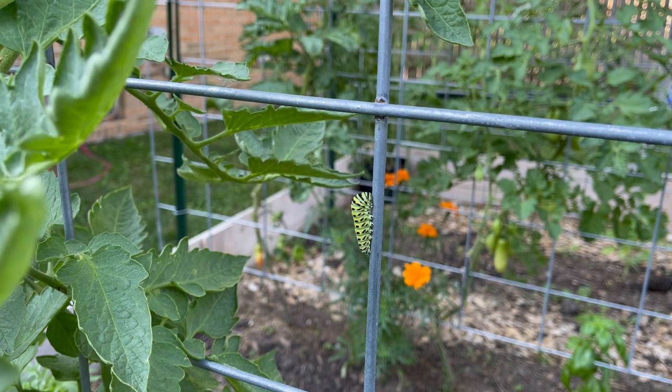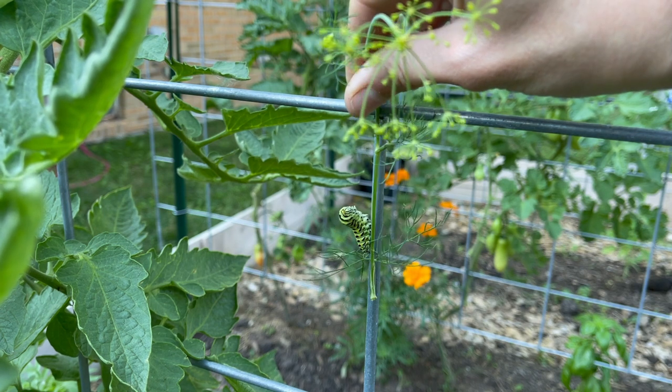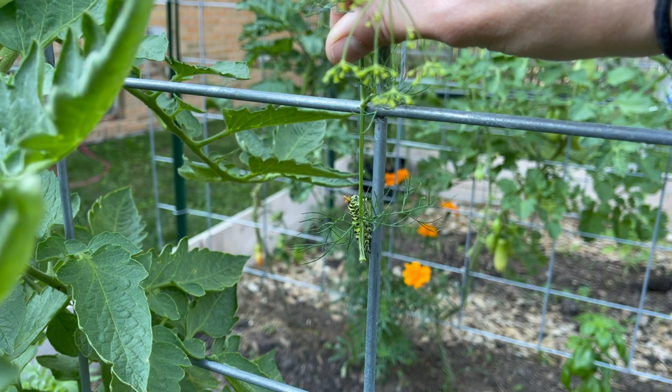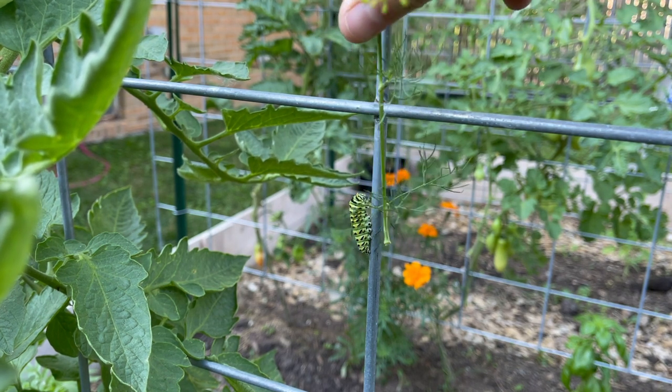Okay, so this is a black swallowtail, and I have been seeing them fly around, and apparently they like to feed on dill. So I'm going to move him back over to the dill. I don't know if he was over there or not, but we're going to move him back over there because I don't want him near my tomatoes. Come on. I really don't want to touch you. Look at these horns that they bring out when they feel attacked. Crazy.